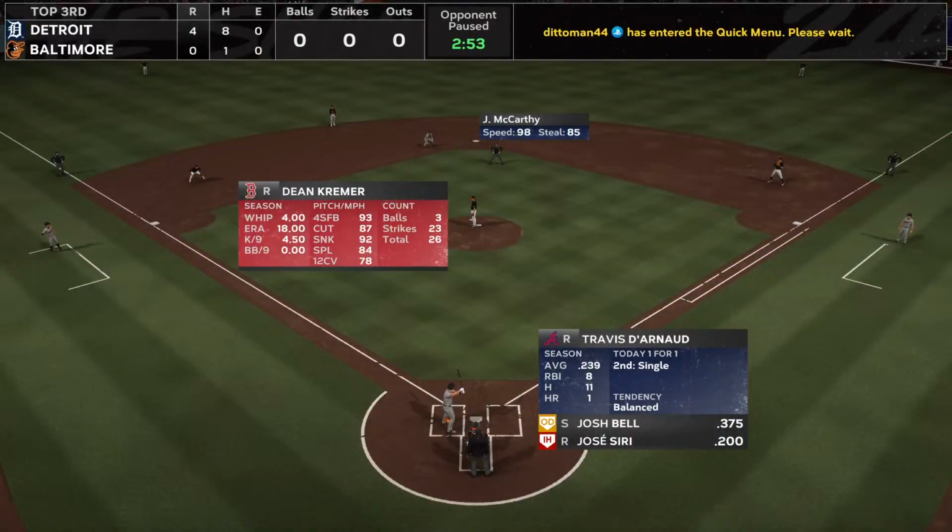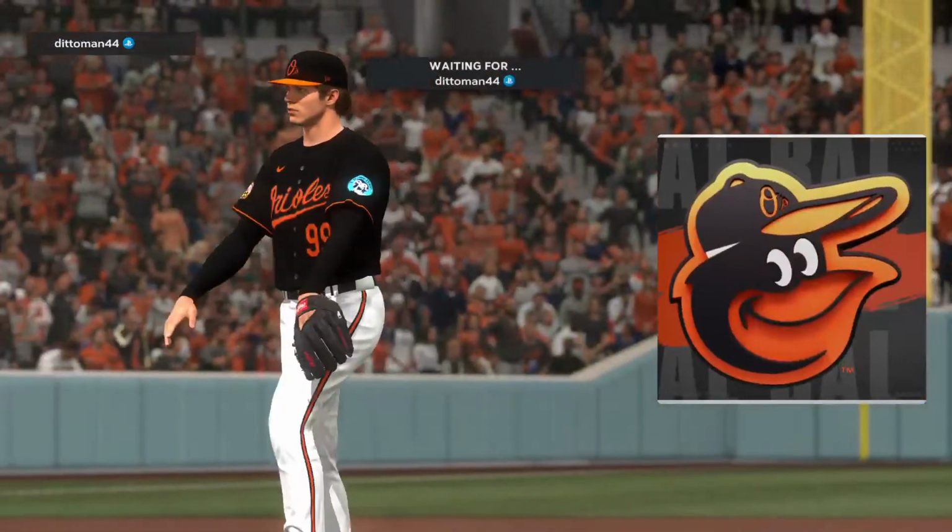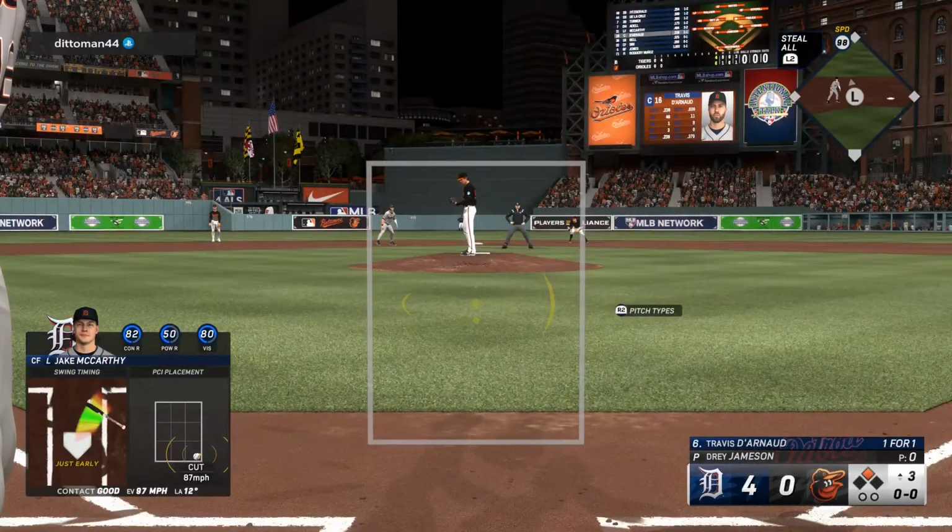Cutter on the inside edge of the plate. That's a tough pitch for the handle, but he seemed to have no problem with it whatsoever. Turned on it nicely.